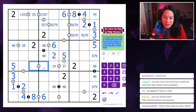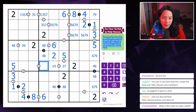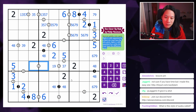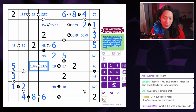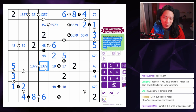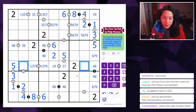So 2 and 5 there, does that indicate anything? So this can still be 1, 3, 7, 9. It can't be 4 and 6 because 4 and 6 are restricted. So yeah, I think this is 1, 3 or 7, 9. And if they are 1, 3, 7, 9, it can't be 4, 6 because 4, 6 and 8 are restricted from one of the cells. Then I've got myself a 1, 3, 7, 9 triple, then these are 4, 6 and 8.